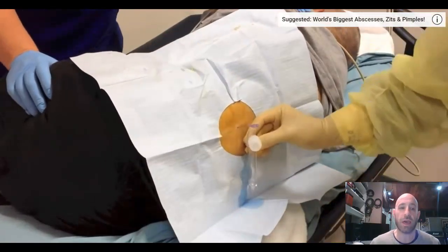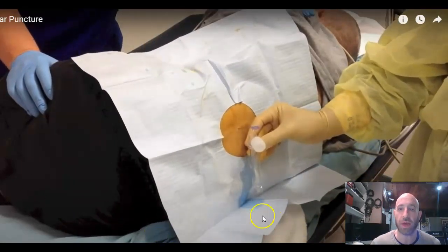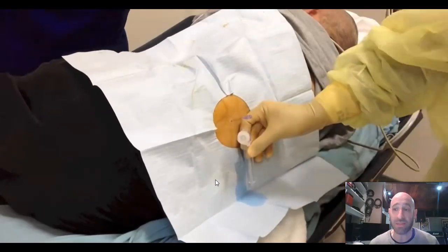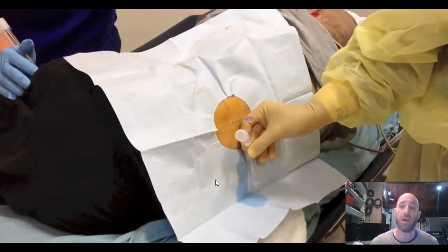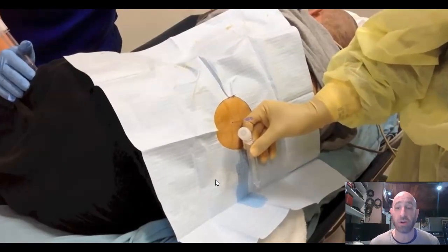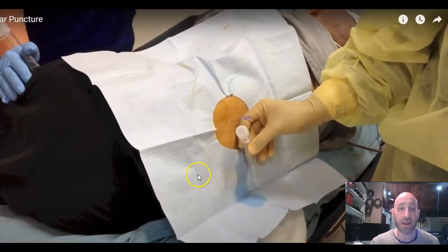So what he's looking at here is he's trying to determine a few things. What's the color of the fluid? If it's clear, that's what you're looking for. If it's cloudy, that means there's some bacteria in there that shouldn't be there. How fast is it flowing? If it's coming out too quickly, that's too much pressure. If it's coming out too slowly, it's not enough pressure.